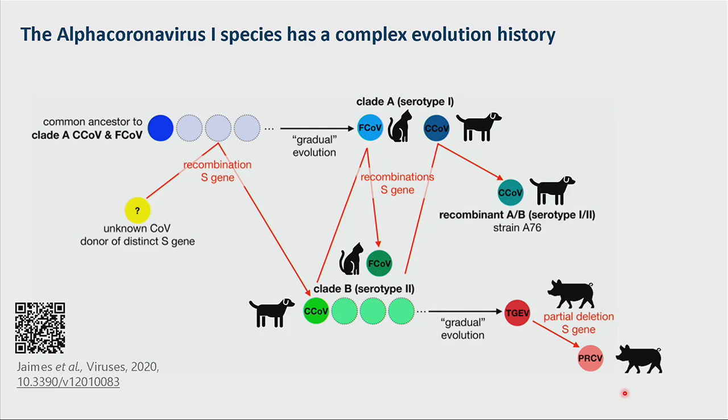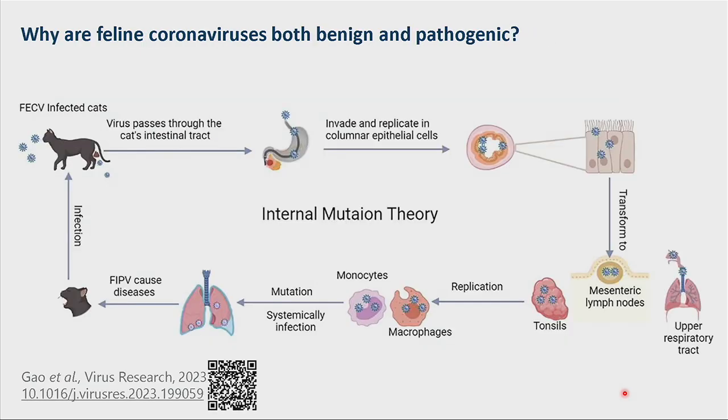But we don't want to look at the entire family today. We want to look at feline coronaviruses, and we have seen this picture before. One of the theories, as we've already heard earlier today, is the internal mutation theory. So the virus is mild and benign in the cats. It acquires mutations, whether that is through environmental pressure or quasi-species development, that are more favorable than others. The bottom line is that we see a change in host cell tropism that manages to cause more widespread disease and causes the cytokine response that is eventually problematic for the cats.